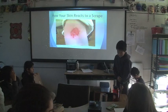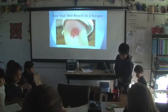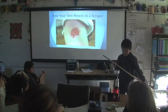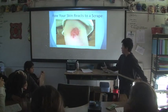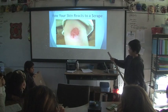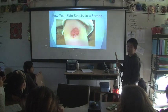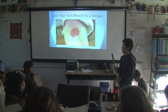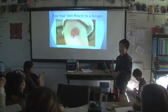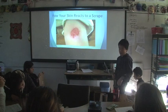After that, platelets, which are cells found in large numbers for clotting blood, rush over to the wound, and they stick together like glue to patch up the wound. It sticks together and stops the blood from coming out of your body.